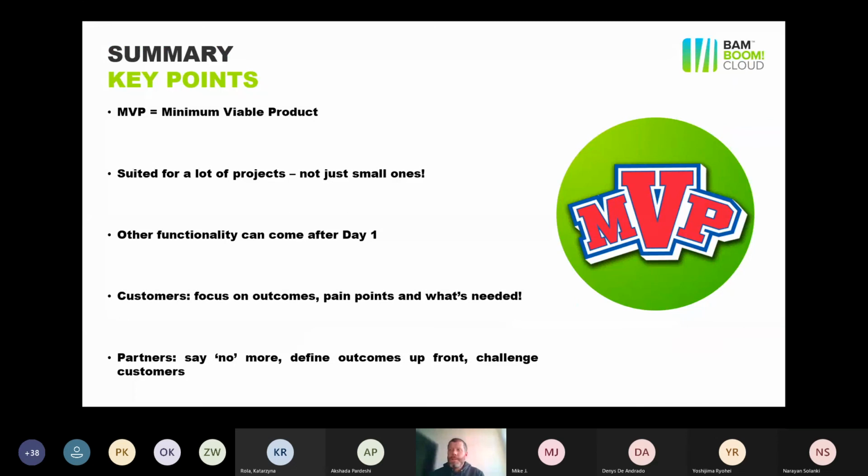So just to summarize, very brief summary really, but we touched on minimum viable product as an overall approach. I've explained that it's suited for a lot of projects, not just the small ones. And again, I'd really encourage you to challenge whether we need it to always be scope led, irrespective of how big the project is, because you can certainly take this approach up into more complex projects. We can still have the extra functionality, the ISV solutions, the phase 2 and things like that. We're just talking about, do they need to be there day one?